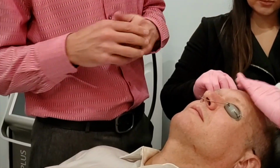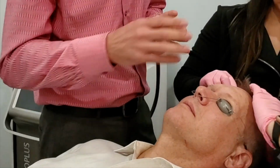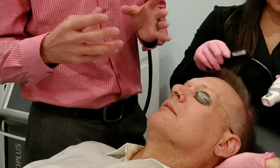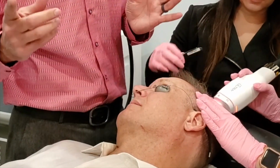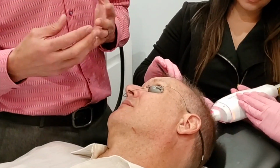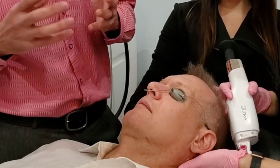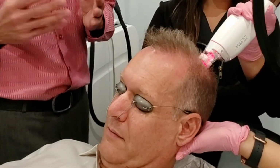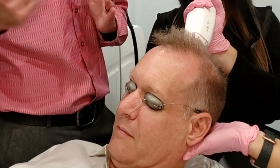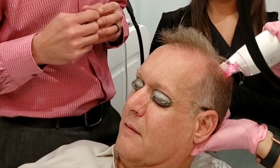It is the most powerful thulium laser on the market. We typically use it also to treat pigmentation and fine lines and wrinkles. Again, it's a minimal downtime procedure. It's non-ablative, whereas an ablative laser is much more aggressive. A non-ablative laser heats up the tissue, and this is a very superficial laser. It goes about 250 microns, which is 0.2 to 0.25 of a millimeter, so it goes very shallow.